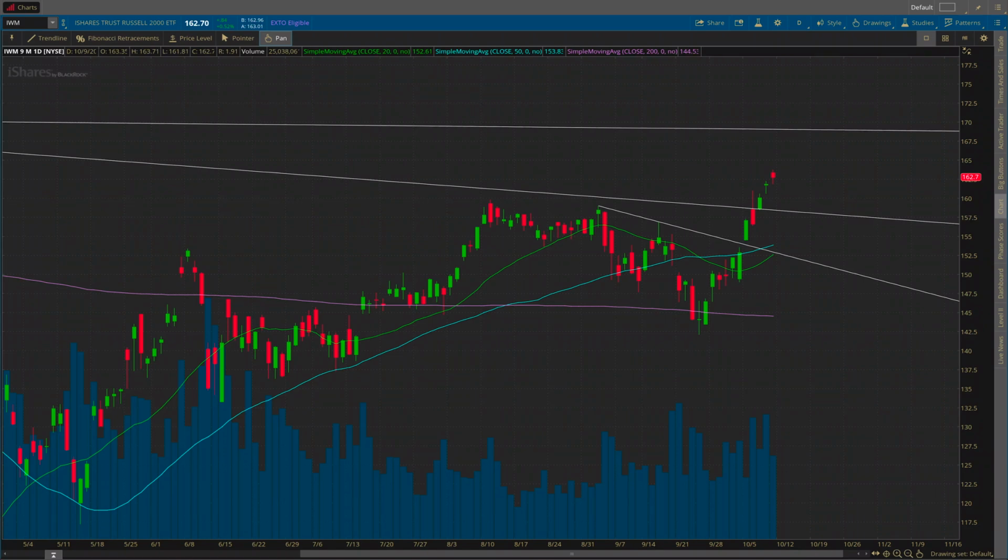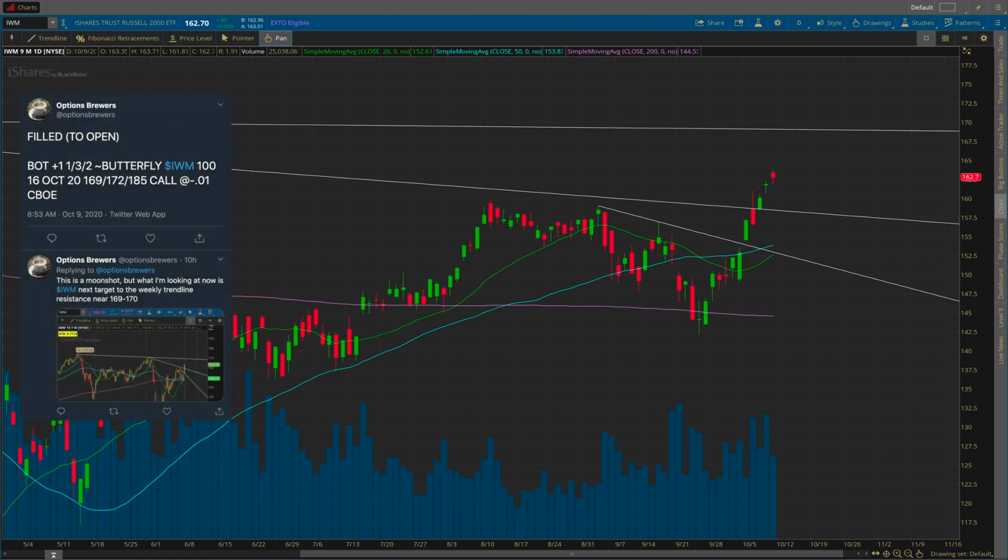I was going to do a portfolio review this week, but there honestly wouldn't be much to cover as it's really just the SPY Butterfly that I shared out this past week that's in the sheet, and I had already discussed that in detail a few days ago. But for today, I wanted to talk about the trade that I shared out yesterday, and that is a 132, 169, 172, 185 call Butterfly in IWM, expiring this coming Friday, October 16th, which was put on for a 1 cent credit. So let's talk about that.